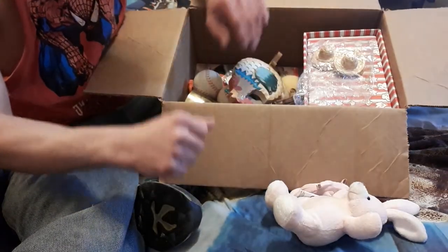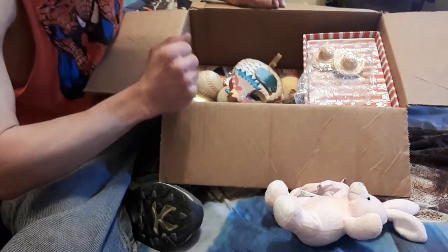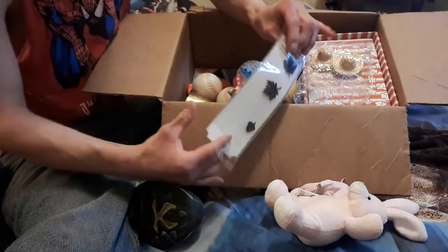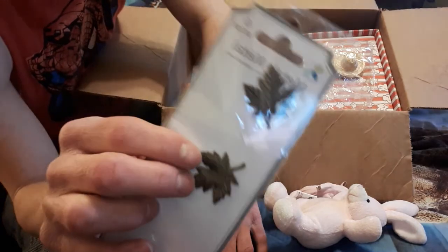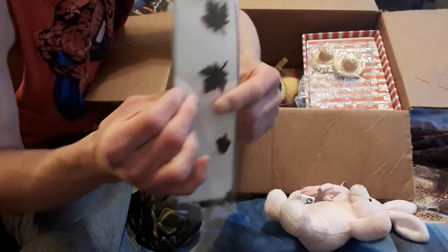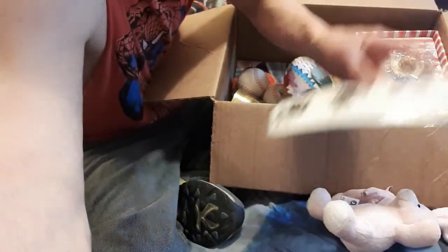Now for the third item, by my left hand, and that is this. These are leaves that you'll see just right here. These look like maple leaves. And you know where they're gonna go? Right, into Canada Day stuff. Okay, so that was item three.